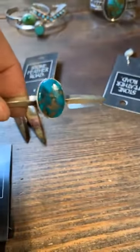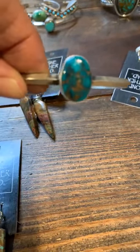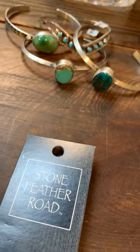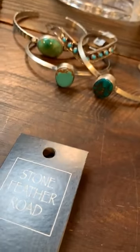And yet another of these sweet bracelets. So we've got green, blue, and turquoise, like a true turquoise. So three color ways in that particular design. Those would layer together actually beautifully too, but those will all stand on their own on your wrist very nicely.